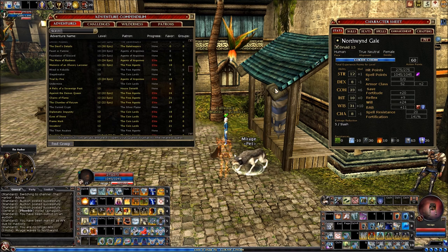So in this episode, I'm going to be doing Elite Memoirs of an Illusory Larcener. This is a tough quest compared to others at this level. Now, if you're a little bit newer to the game, you may not be aware that the newer quests are a lot harder hitting than older quests of the same level.